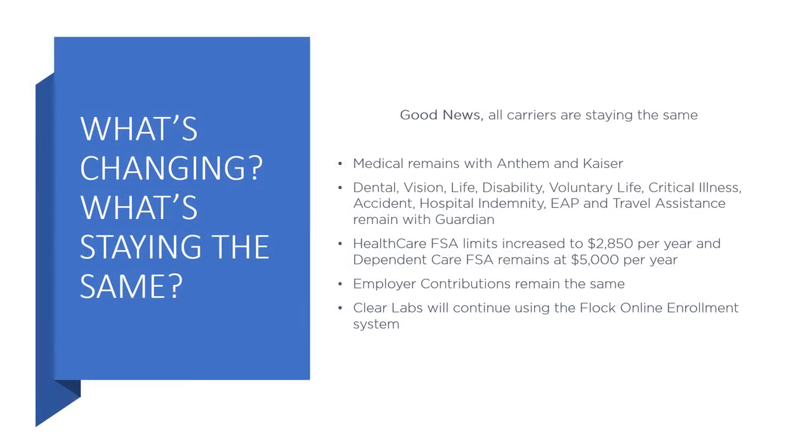Good news, all carriers are staying the same this year. Medical remains with Anthem and Kaiser. Dental, vision, life, disability, voluntary life, critical illness, accident, hospital indemnity, EAP, and travel assistance remain with Guardian. Your healthcare FSA limit is increased to $2,850. Independent care remains at $5,000 per year. The employer contributions remain the same, and we'll be using the Flock online enrollment system.